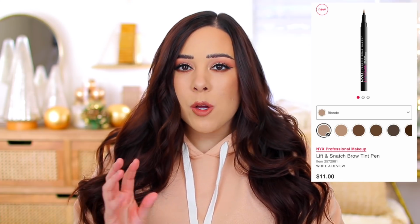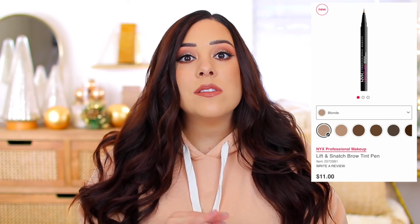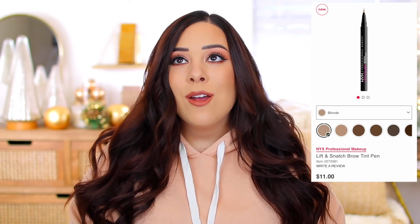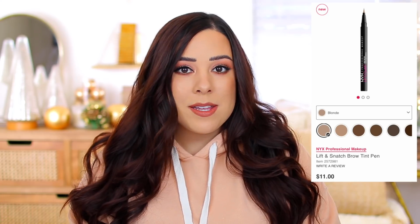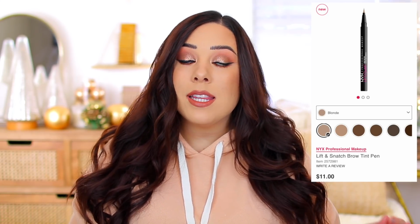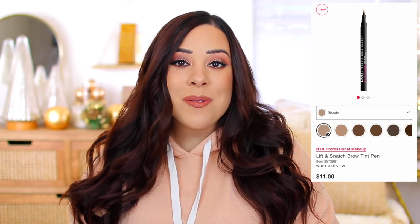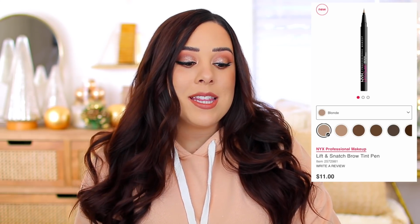I love that brands are releasing these products because I think they make such a difference. If you struggle with sparse brows like I do, there's only so much that a brow pencil can do, and sometimes you need more of a liquid product just to create those hair-like strokes. So the more brands that release them, the better. I will definitely be picking this one up.